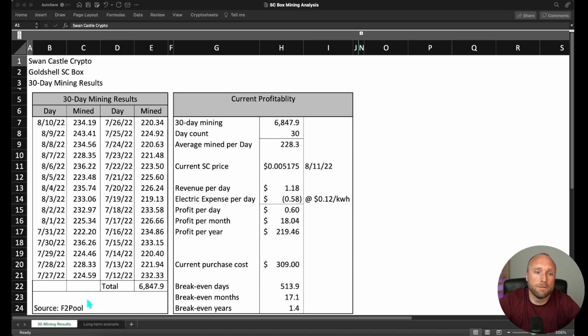All right, let's go through my first 30-day mining results for my SC Box miner. I can see here my 30-day mining results. I mined a total of 6,847 SC tokens. You can see here the mining results were fairly consistent per day, earning anywhere between about 220 and 235 tokens per day. So on average, we mined 228 SC tokens per day.